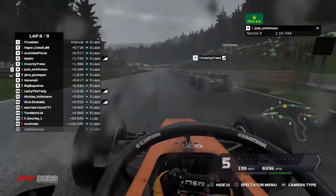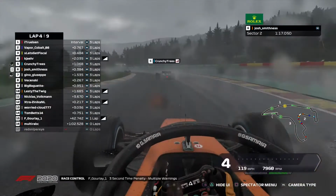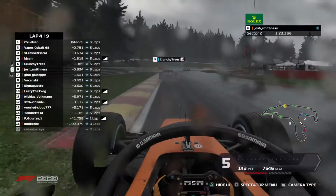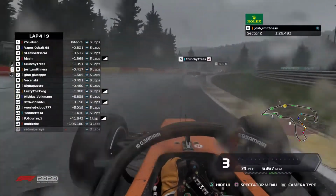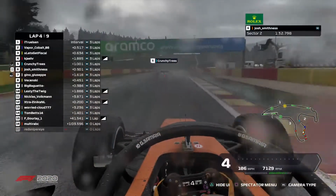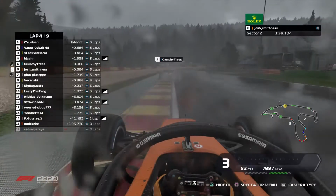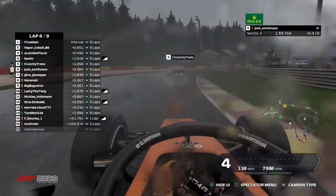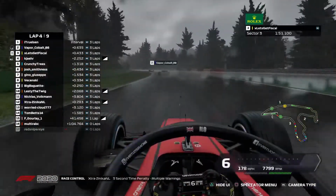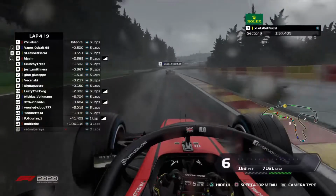Let's see if Josh Smith can get by Crunchy Trees here. Josh Smith, who had himself a very nice feature coming in fourth place. See if he can get this move done on Crunchy Trees. Crunchy Trees is not quite showing off the pace on the wets as some of his comrades here. Was in second place just a few short moments ago. Now currently in fifth, trying to hold off Josh Smith in this. Let's Get Fiscal still on the back of Vapor Cobalt. Vapor Cobalt doing his best to chase down Trulson out first.